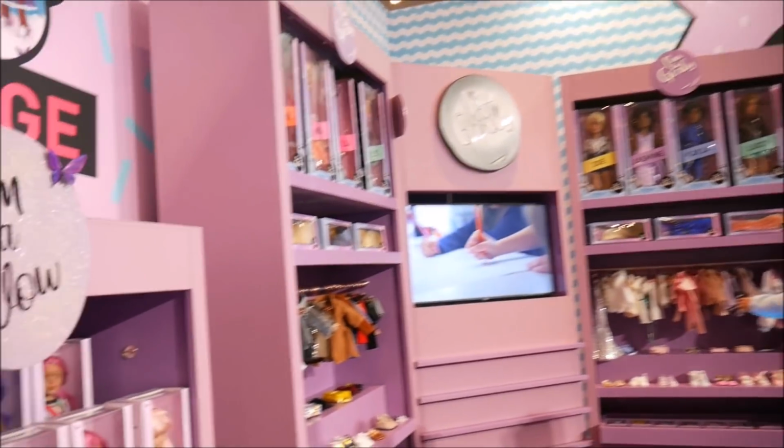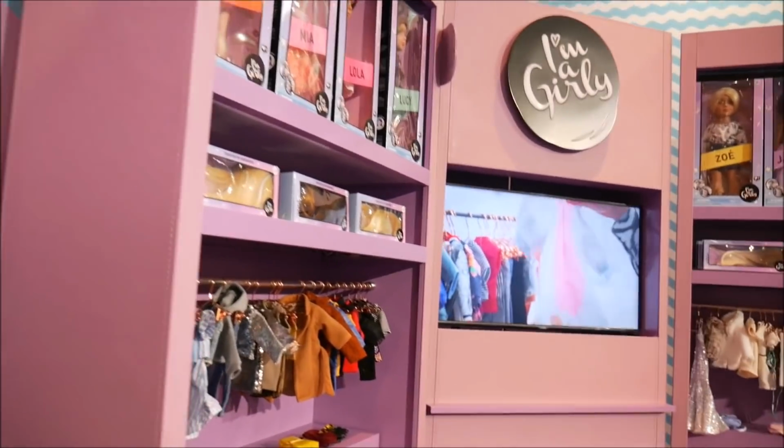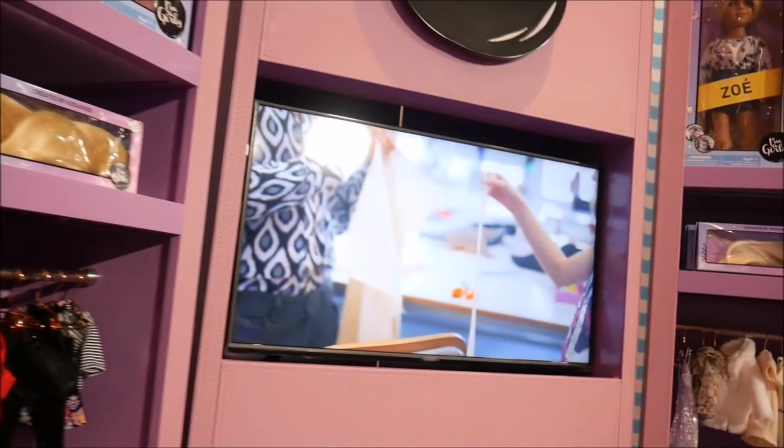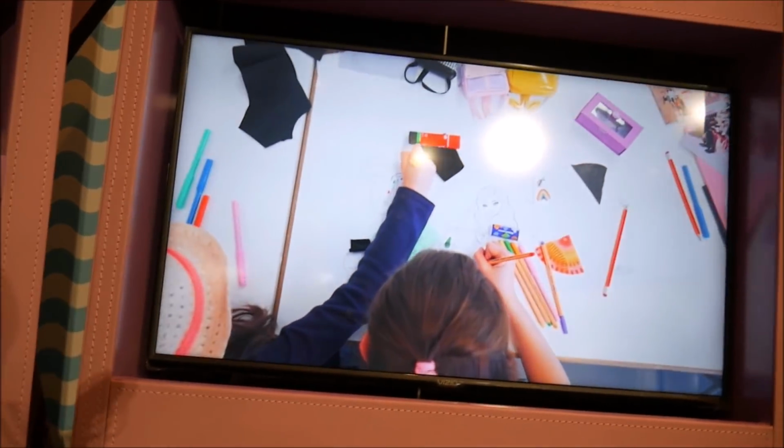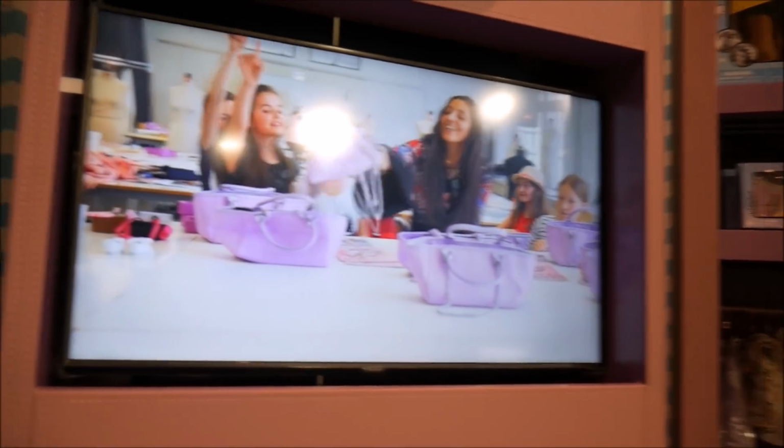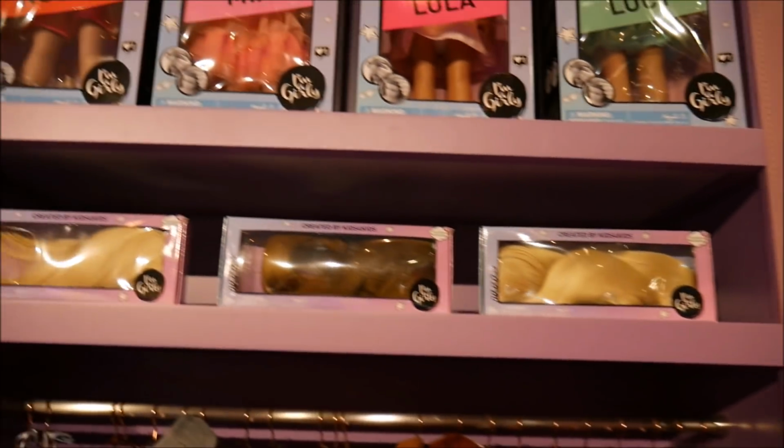Girly booth, and this is so cool. It's actually designed by a group of girls, young women creating dolls for themselves, and I think that is so cool. One of the staff here is just so pleasant and sweet, by the way. Showed us all of the wigs. You can do interchangeable wigs.